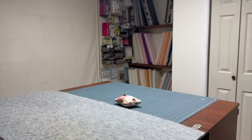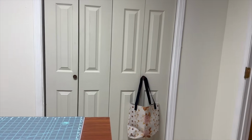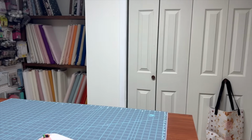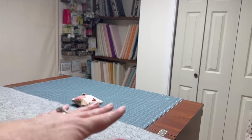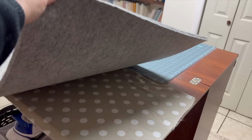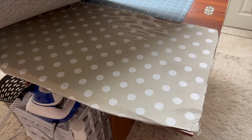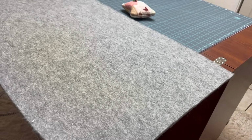I have to tell you that it hurts Wade's back cutting on that old dining room table. I've tried to get him to get a replacement, but he likes the size of it. But for me, this is where I cut all of my own quilts, and it's just a perfect height. I can't stress enough how just raising up the surface level made cutting easier for me. So this is the wool mat. That tablecloth is for protecting the table. I think I've got it taped down so it won't move.